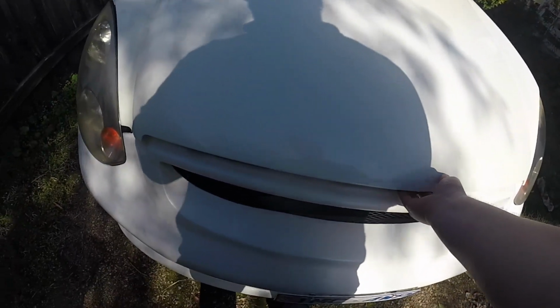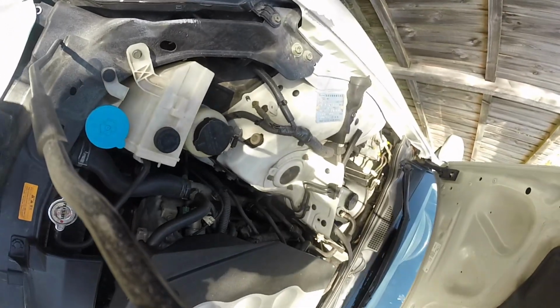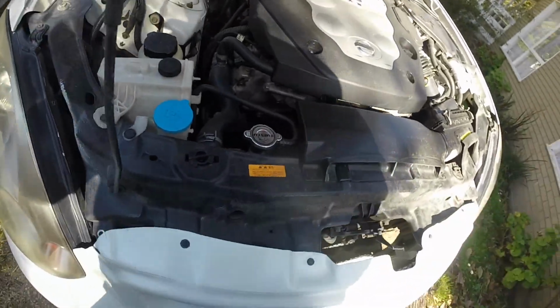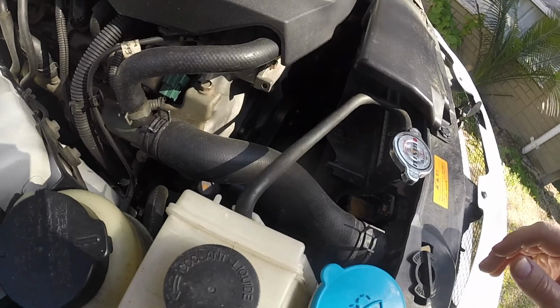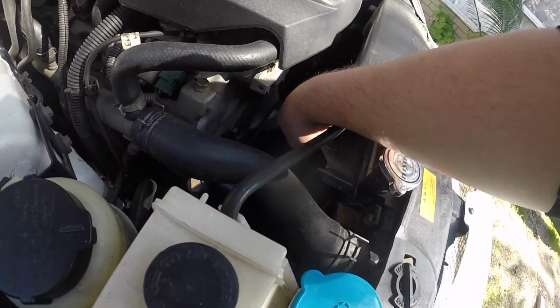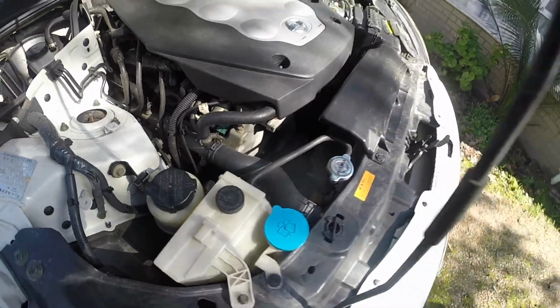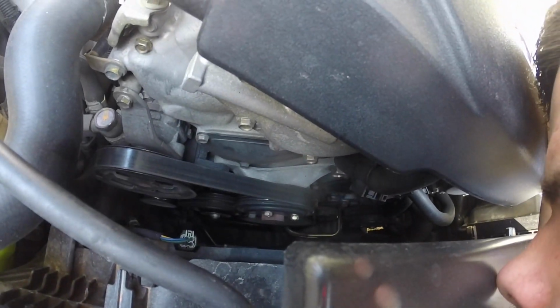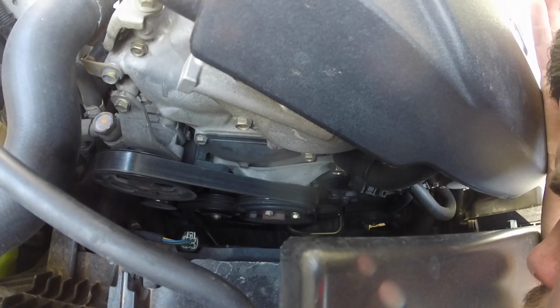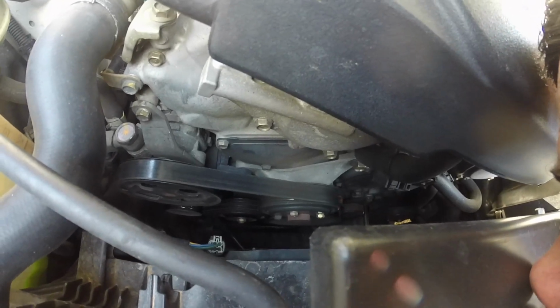So I'm suspecting a loose belt. So the belt's a little bit loose, and that makes it not charge properly. I believe the adjustment is from underneath. Still haven't put the AC belt on.